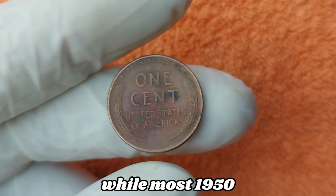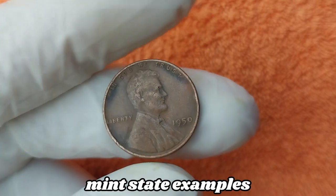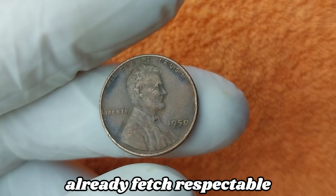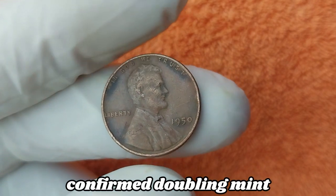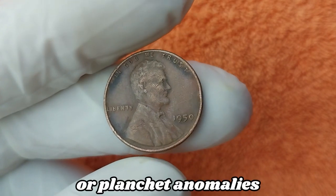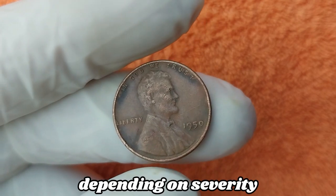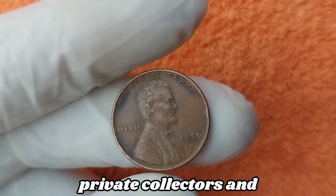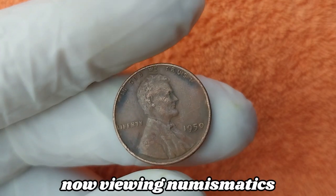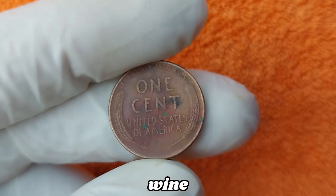And while most 1950 wheat pennies in circulated condition are worth only a few cents, mint state examples with red coloration already fetch respectable premiums, and those with confirmed doubling, mint mark errors, or planchet anomalies can reach into the thousands or even hundreds of thousands depending on severity and eye appeal, and with high-profile auction houses, private collectors, and investment funds now viewing numismatics as a legitimate store of value akin to fine art or rare wine.